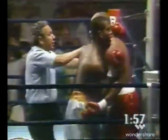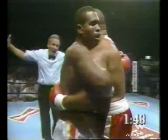Ruddock trying to tie up, and that's what he's got to do. That's exactly what he's got to do, and he's doing it the right way. He's cupping him behind the head, so that right hand is no good. Tying him up once again, but that was a booming right hand that put him down, Russ. It sure was.